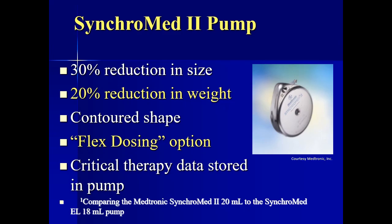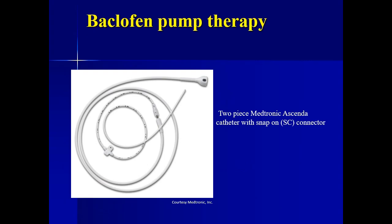Its interrogation and programming is quite flexible, and it can be programmed to deliver a complex management of repetitive bolus therapy. The Ascenda catheter manufactured by Medtronic is available in 1 or 2 piece models. The pump segment attaches to the pump with a snap connector, minimizing the ties that are necessary and shortening implant procedure. In contrast, however, to VP shunt catheters, the Ascenda catheter is not antibiotic impregnated.